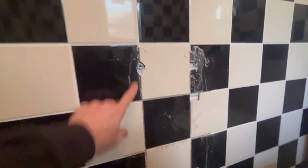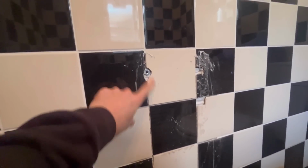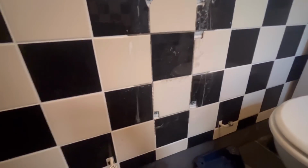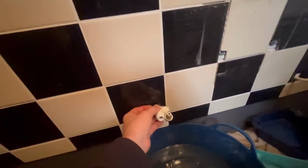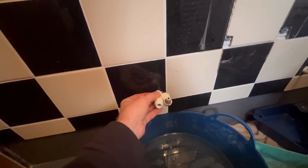There we go. Okay, so I've taken the brackets off. Yeah, they've tiled around the holes, brilliant. That's going to stick out when we put the rail on. Now I've just realised that it's plastic. It's not copper. I thought it was copper, painted, but it's not. It's plastic. So I'm going to have to use plastic fittings. It's just going to look trash. It really is.